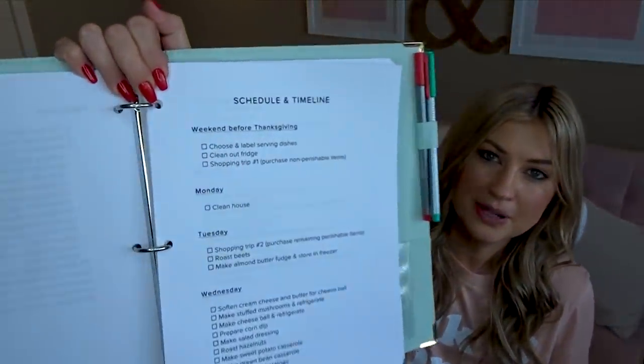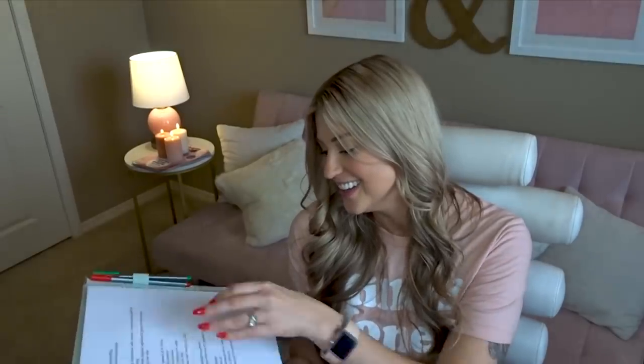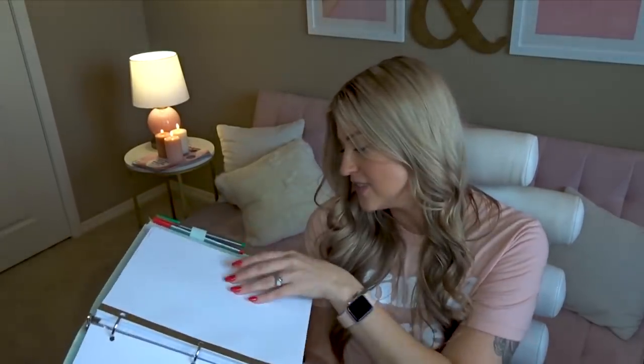Then after the recipes, there's a schedule and a timeline in here, and I timed everything out to the weekend before Thanksgiving, which is this weekend. Crazy. And then things to do on Monday, Tuesday, Wednesday, and an hour by hour breakdown on Thanksgiving Day. So hopefully that's helpful for you guys if anybody's out there planning a big meal. And if not, you can just snoop on what I served and make it your own.